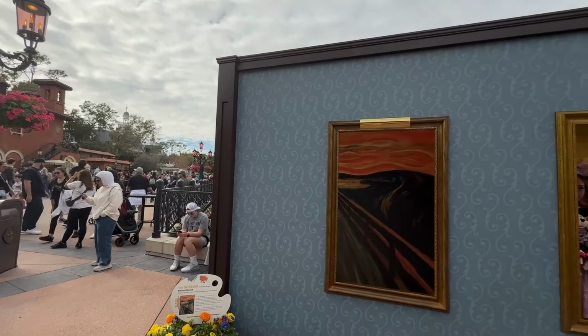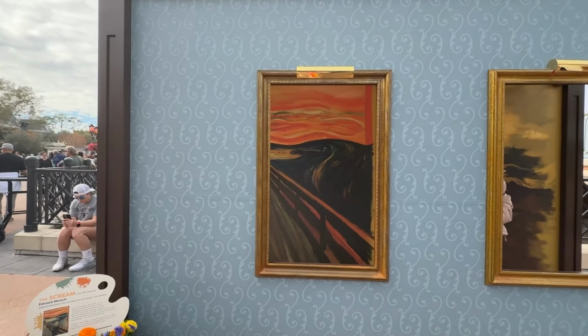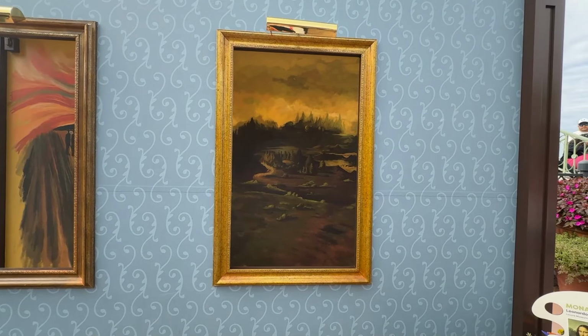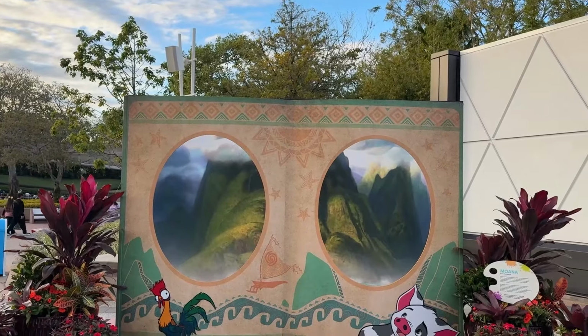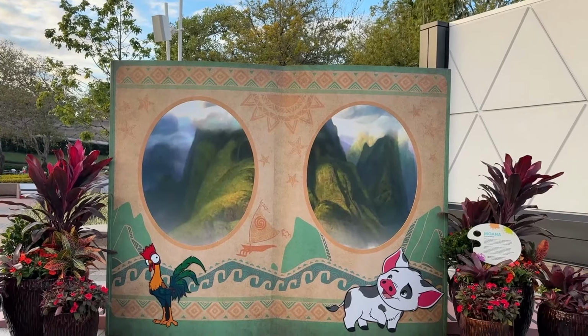And then over in Italy, back again this year, you have the Scream, and next to it is the Mona Lisa. Over in America, you have George Washington Crossing the Delaware, and there's this Moana one in front of Communicore Hall, and this is new.